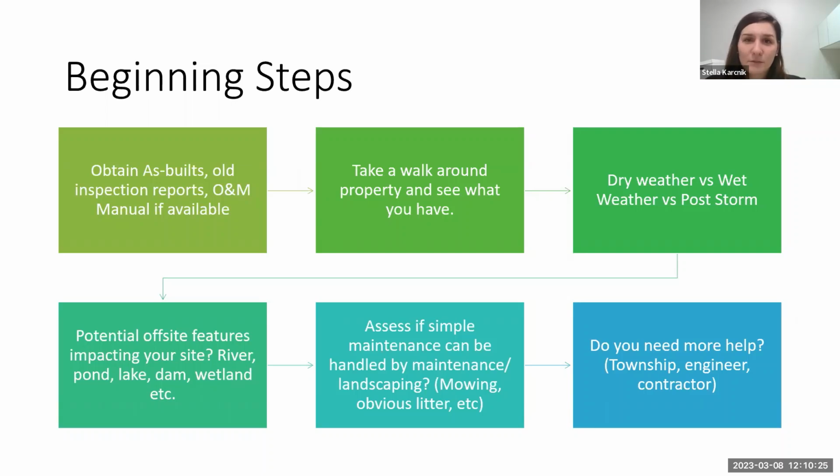And then step number 2 is really important. Take a walk around and see what you have. You're on the property all the time, so any observations you make are important and very helpful. Sometimes it is just what you would see with your own naked eye. You don't need that much knowledge to figure certain things out. So take those 2, go out with your printed out maps, or maybe you have it on your phone, whatever.